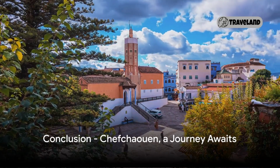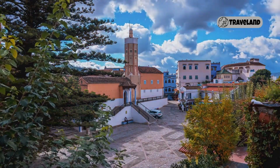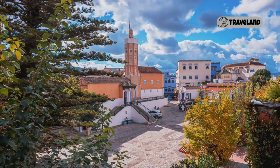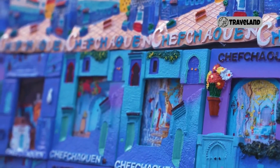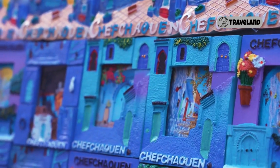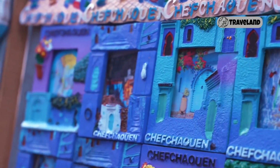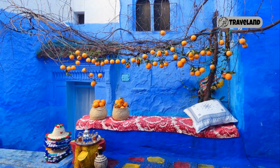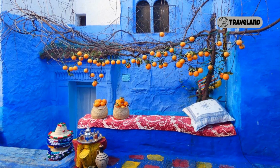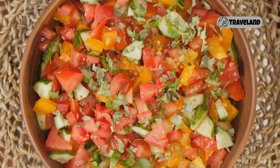Chefchaouen, a mosaic of blue streets, warm smiles, and untouched landscapes, invites you on a journey of discovery. From the labyrinthine alleys of the Blue Medina, brimming with artisanal treasures, to the serene waters of Ras El Ma, this town offers a palette of experiences. Ascend to the Spanish Mosque at sunset and see the town awash in golden light, or venture into the verdant paths of Talassemtane National Park, where nature whispers ancient secrets.